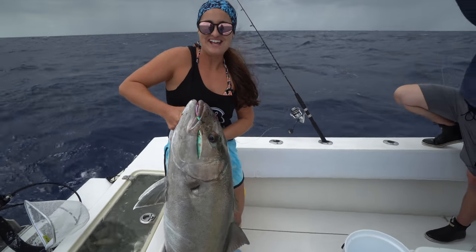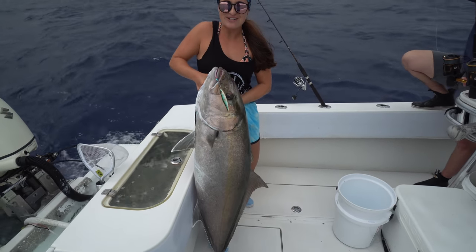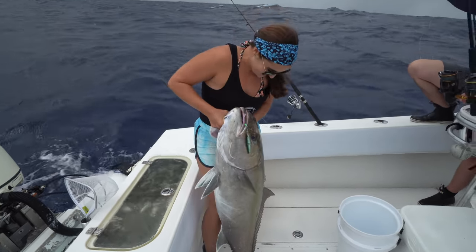There we go. AJ's almost as big as me. That's what you get when you come fish with Captain Kody. AJs all year long. There we go.